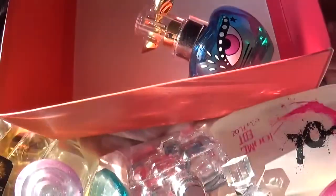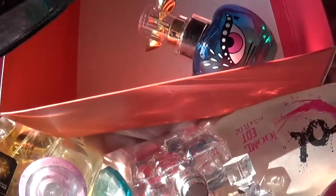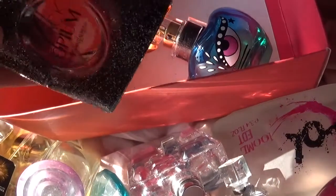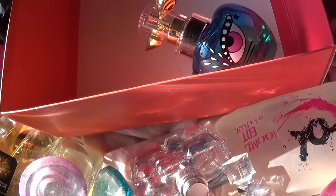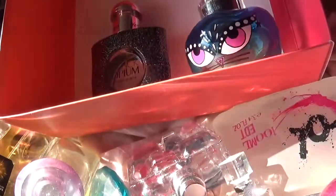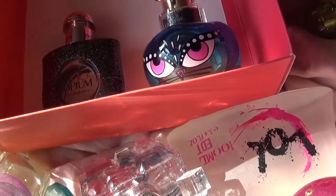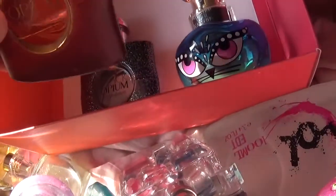Then I'll reach for this. This is nearly finished. This makes me so sad. This is the YSL Black Opium, and it's nearly gone. There's literally just a centimetre in there, which is really sad. I really, really like this perfume. I'll definitely repurchase it, but this is probably a bottle which I will display once it is empty. But I have another Opium perfume somewhere. There it is. This is the original Opium. This one's nearly gone as well.